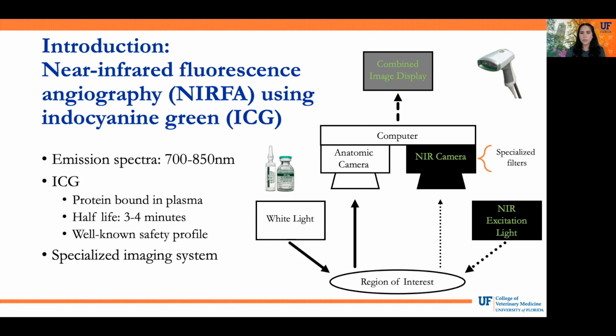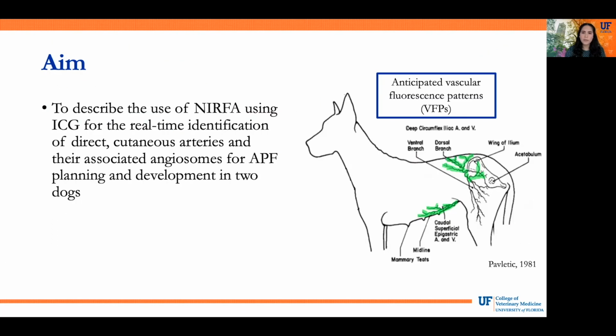In VetSurg 2021 has published a case report documenting its use in the development of caudal auricular flaps in 2 cats. The overall objective of the study was to describe the use of NIRF-A using ICG for the real-time identification of direct cutaneous arteries and their associated angiosomes for APF planning and development in 2 dogs. The image on the right depicts the anticipated vascular fluorescence patterns, also known as VFPs, that we expect to see associated with each APF of interest.